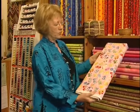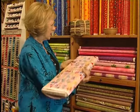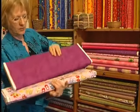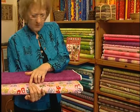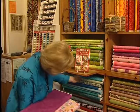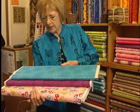I quite like to hold the bolts up against the other ones in the shelf. And actually, I quite like this one that's on top. I need some dark fabric, and that will pick that one out nicely. Now, I want something also a little bit lighter in the purple range. Maybe this will do. Yes, I like that.